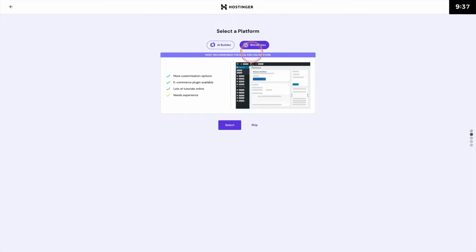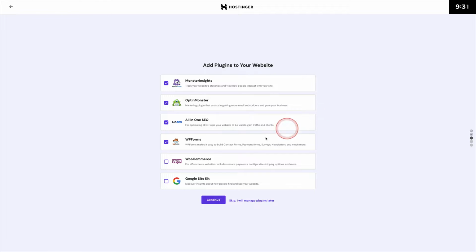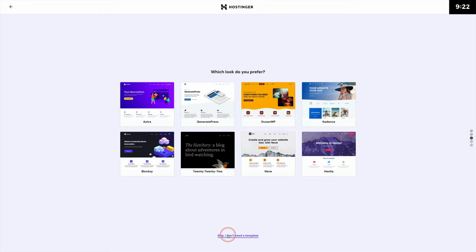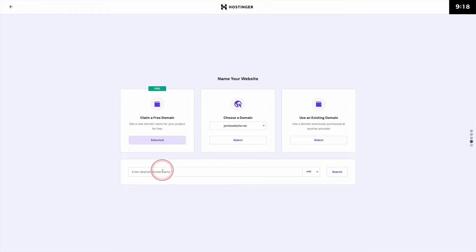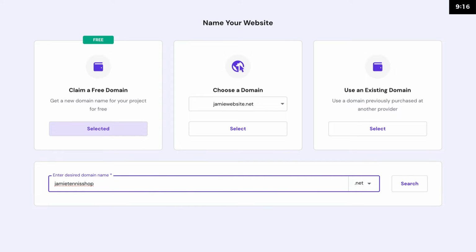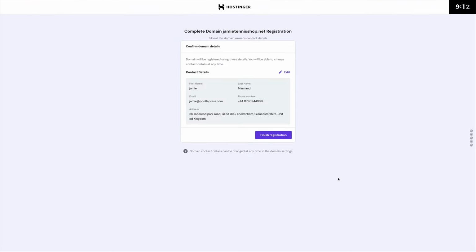And at this point, I'm just going to choose WordPress. And here I'm going to add my login details for my WordPress website. Hostinger makes it easy to add any plugins you need to your site. At this point, I just need WooCommerce, so I select that and then click Continue. I'm offered some templates, but I'm going to use the 2024 default theme, so just click Skip. And now I can claim my free domain name. I'm building a tennis e-commerce web store, so I'm going for the domain name jamietennis.net. So you can see now that domain name is registered for me.